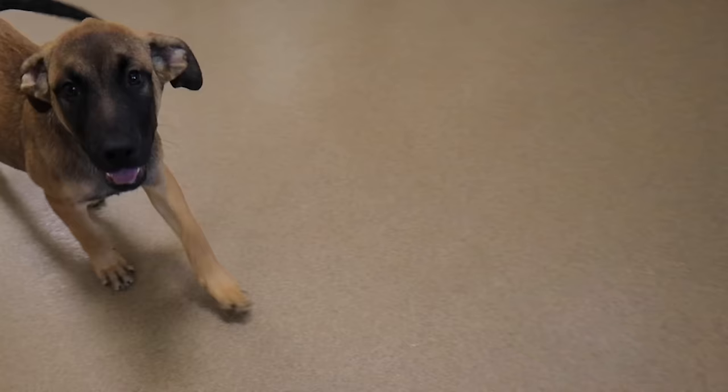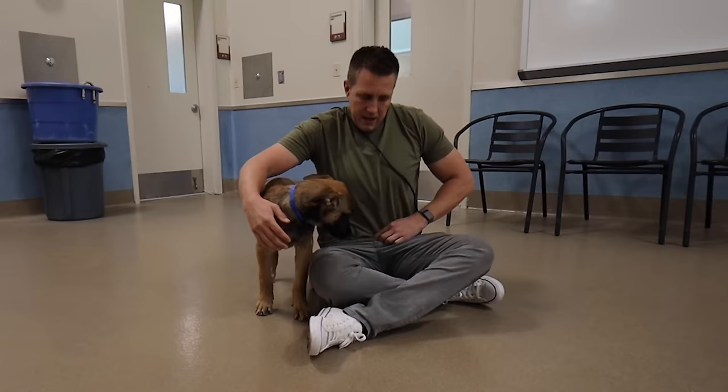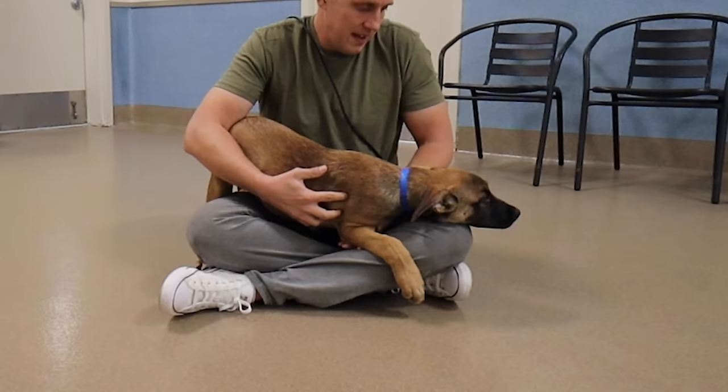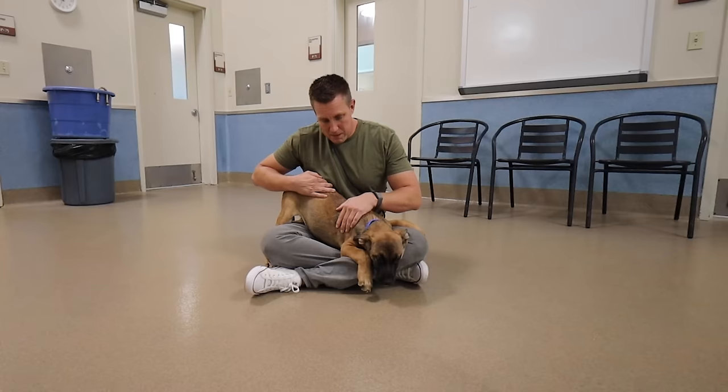I think the thing with right now with Malinois, and I don't know if he's full Belgian Malinois, but there's just so many in the shelter right now. They definitely are one of the more common breeds in the shelter. And he was just seeming a little sad, a little stressed out. Look at that stress right there. So I just wanted to pull him out and spend a little time with him.